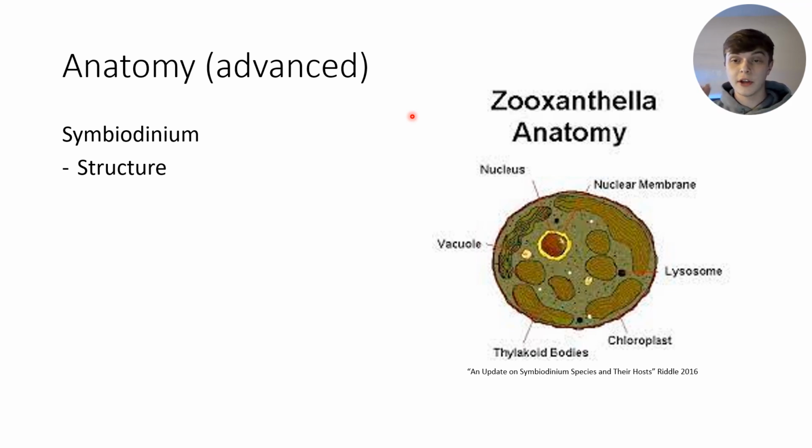They specifically live in the gastroderm, inside of the inner layer of the coral's basically digestive tract. Within that layer, they're protected, but they can still receive light because most coral tissue is translucent. That allows them the ability to reproduce without predators, for the most part, and they can also photosynthesize.